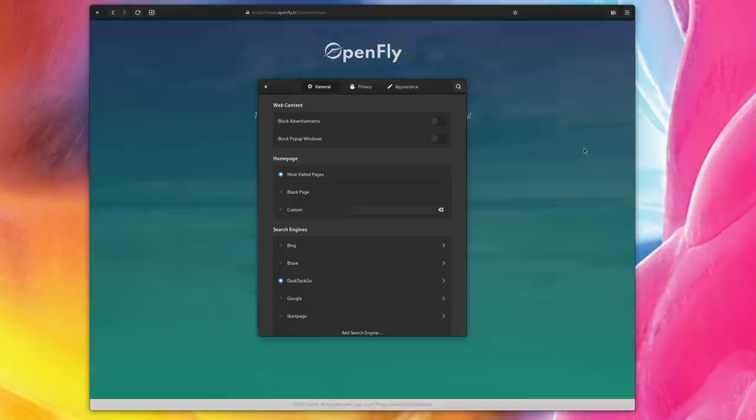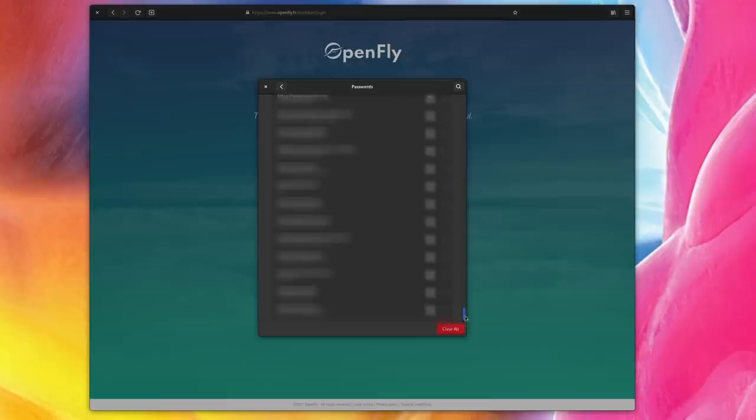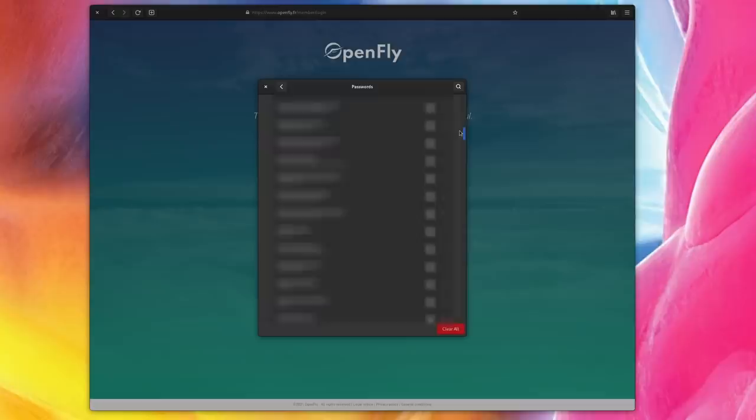But sure enough, you can go see the list of passwords in the settings. Well, if you don't have too many passwords, because that list can take ages to load if you have a lot of credentials stored here. And since a lot of websites won't have anything pre-filled, you might want to copy the login and the password. But you can't do that in one go.